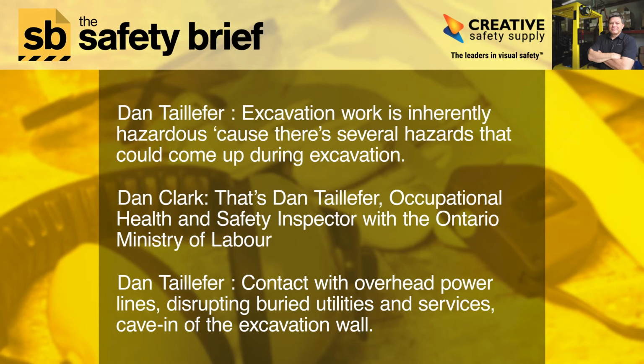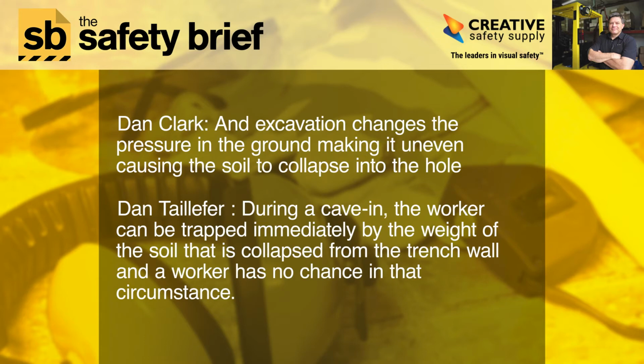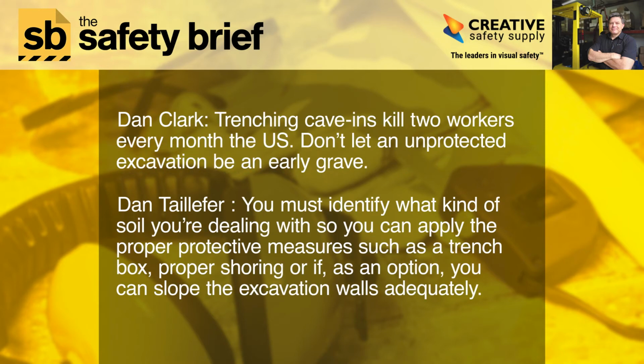Contact with overhead power lines, disrupting buried utilities and services, cave-in of the excavation wall. An excavation changes the pressure in the ground, making it uneven, causing the soil to collapse into the hole. During a cave-in, the worker can be trapped immediately by the weight of the soil that is collapsed from the trench wall, and a worker has no chance in that circumstance. Trenching cave-ins kill 2 workers every month in the U.S. Don't let an unprotected excavation be an early grave.